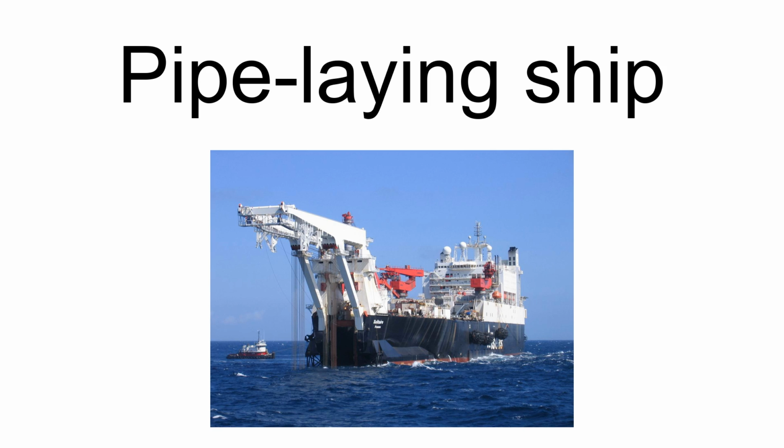The term pipelaying vessel or pipelayer refers to all vessels capable of laying pipe on the ocean floor. It can also refer to dual-activity ships. These vessels are capable of laying pipe on the ocean floor in addition to their primary job. Examples of dual-activity pipelayers include barges, modified bulk carriers, modified drillships, semi-submersible laying vessels, among others.